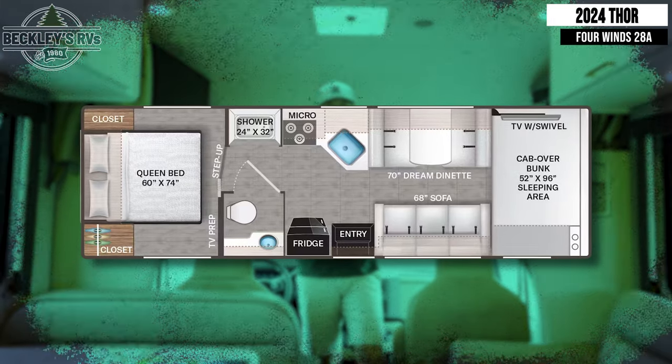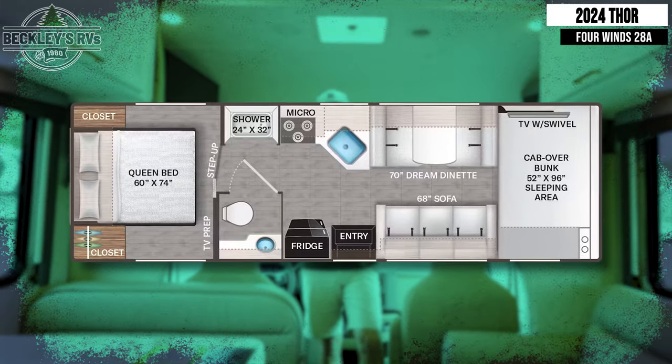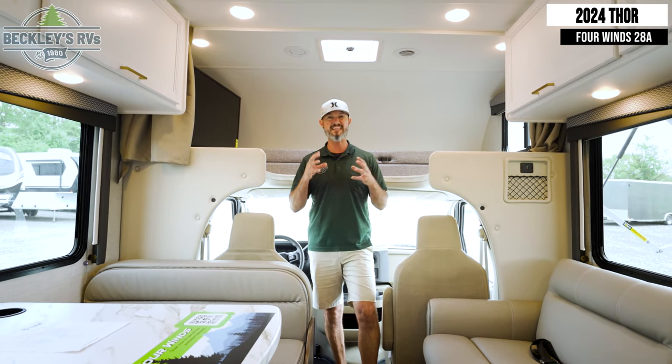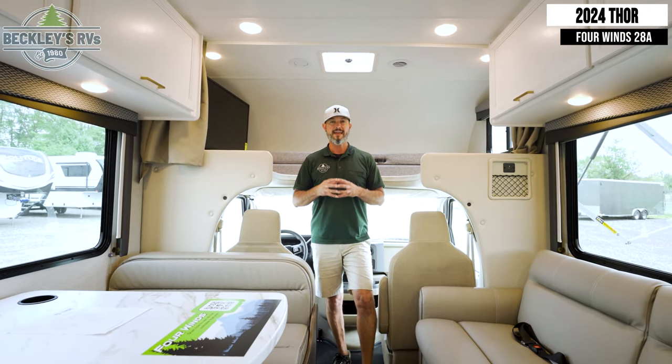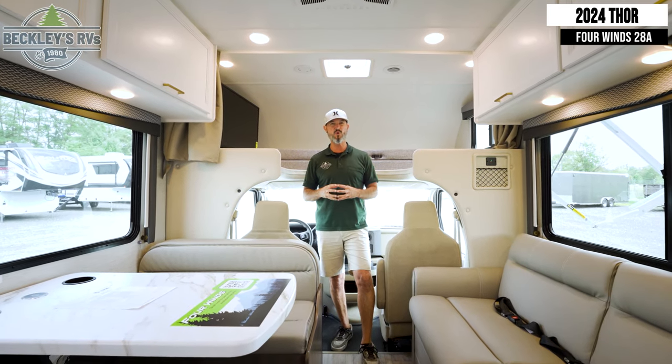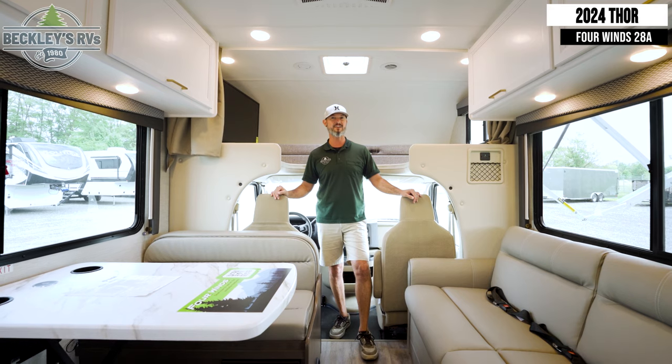Standing inside the Thor 4Winds 28A, A means awesome. This floor plan is not only awesome, but it has an amazing amount of content that you get in under 30 foot. In this video, we're gonna run from the front to the back and go through all the cool, quick features that this floor plan's got going on.